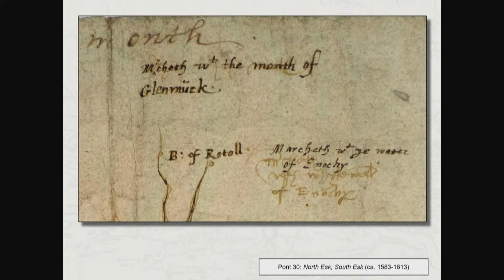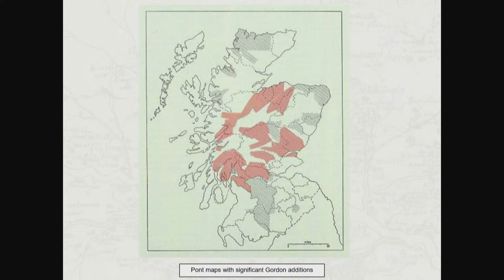And this work in the 1990s confirmed not only that Robert Gordon added several categories of information to Pont's manuscript maps, including titles, scale bars, mountain shading, compass roses, as well as place names. But also that these areas were in a geographically specific part of Scotland that was the area that Blough had requested coverage for. Now, it's fortunate for us today that Blough did reject some of Pont's maps and return them to Scotland, because these rejects are the treasures that survive today.